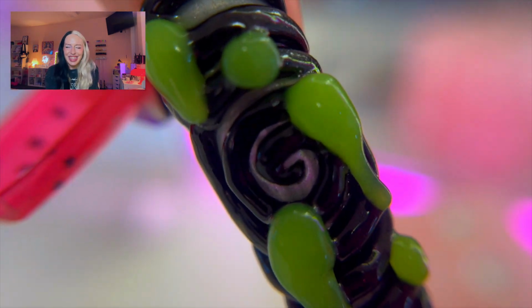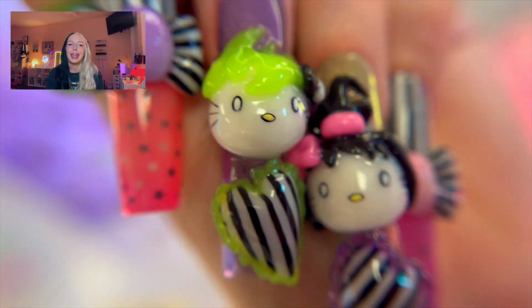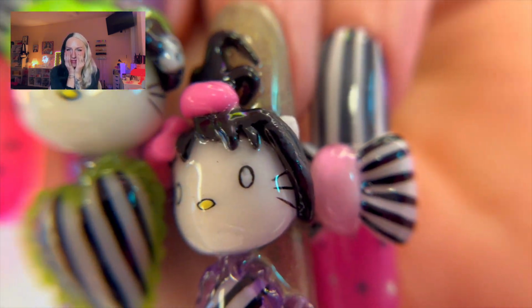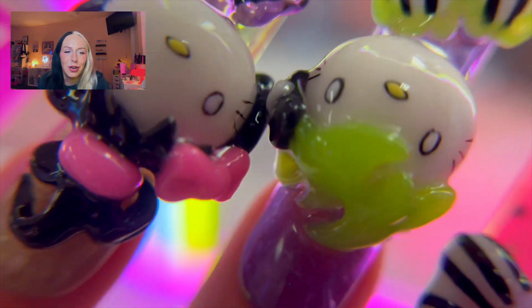What do we think? What do we think? You guys, I hope that I remember to get a video of them glowing in the dark tonight. Because I love these so much. They turned out better than I ever expected.